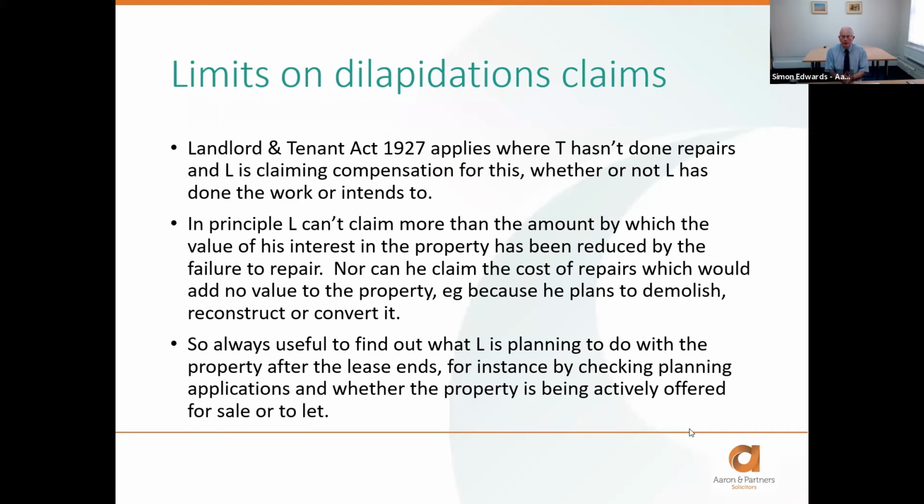So it's always useful to find out what the landlord is planning to do with the property after the lease ends. With a modern unit, clearly he's going to re-let it. With an old unit, you don't know. So ask the landlord what it intends to do with the property after the lease. You might get a straight answer, you might not. Check planning applications, see whether the landlord is offering the property for re-let or for sale. And that will give you an idea as to what the landlord's intentions are with the property.